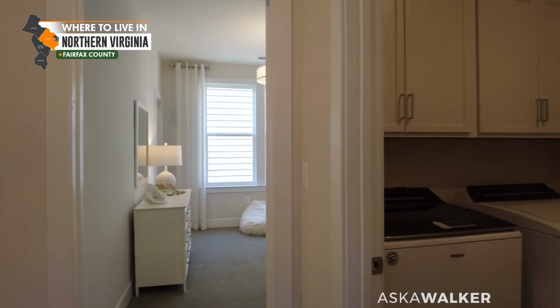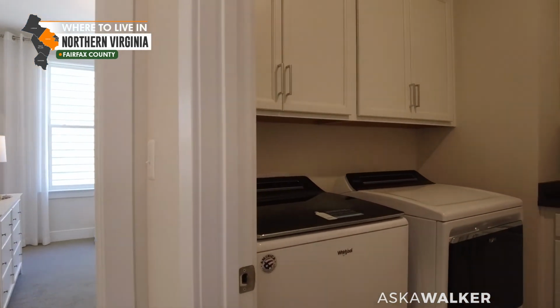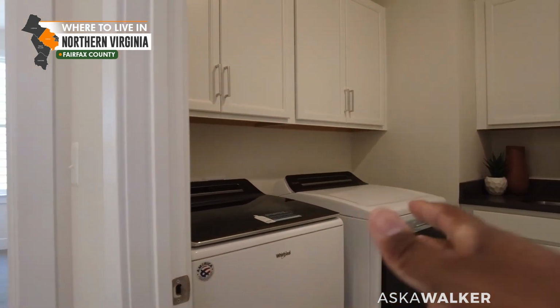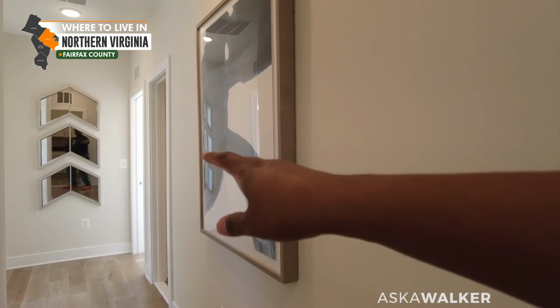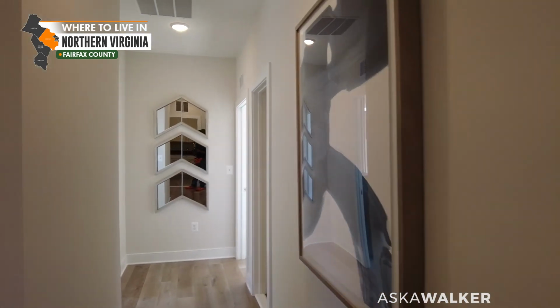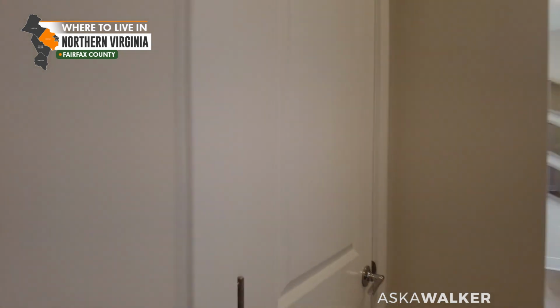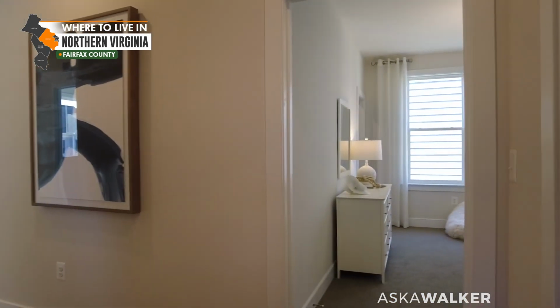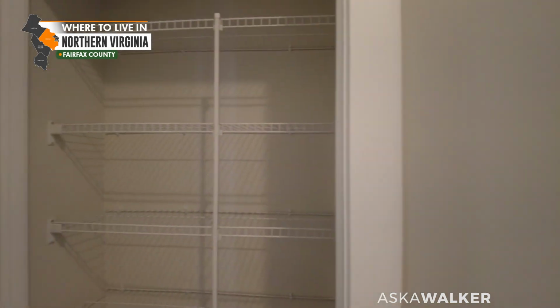All right, so we come through that hallway and we have a door, we have the laundry room. We have a bedroom, and then we have a guest bathroom, and then we have two more bedrooms, and then we have, I believe, the linen closet right here. So we're gonna work our way from left to right, right? So we have the linen closet here.